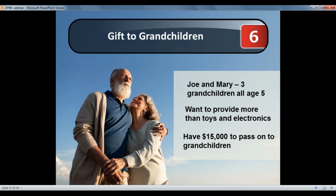But scenario number 6, a gift to grandchildren. You know, I get a call for a scenario like this. I would say every month somebody will call me and say, Brian, I've got a couple or maybe just one grandparent, and they want to purchase life insurance policies on all 5 grandkids or all 10 or all 6 or what have you. Well, that's great, but there are some problems with that.